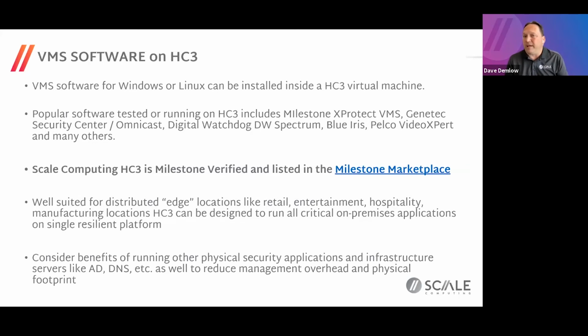Blue Iris is kind of an entry level one. They may have a 100 camera limit, or at least what we've seen is generally smaller deployments of 100 cameras or less, but super easy. Many of our customers are using that. Pelco, we've heard Panasonic. There's a really long laundry list of players out there. Axis was one that has come up. Almost all of them are either Windows or Linux based and can install and run on HC3 at larger scale.